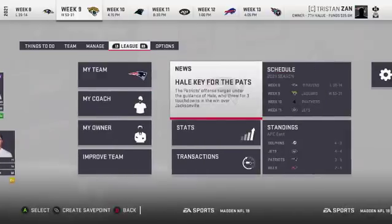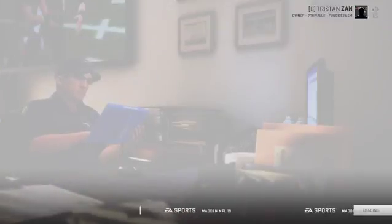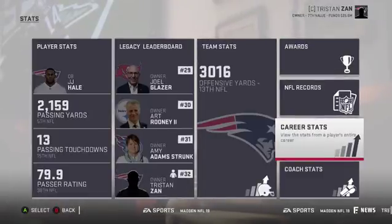Scouting points are earned every week. Use all your points, as a portion of the remaining points will be lost when you advance the week.